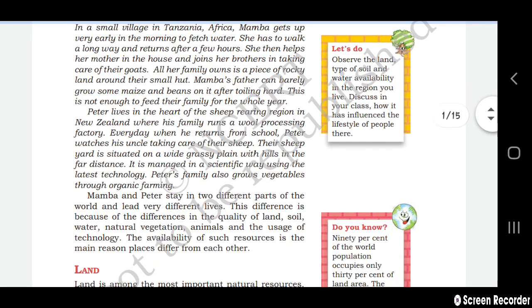Next, Peter lives in the heart of the sheep rearing region in New Zealand. His family runs a wool processing factory. Every day when he returns from school, he watches his uncle, who takes care of the sheep that have come to their factory for their wool.